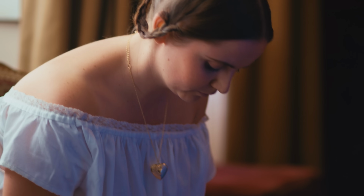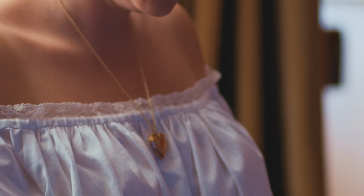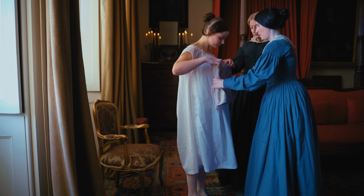Victoria's gold heart locket was a sentimental piece of jewellery that she wore constantly. It contained a lock of Albert's hair that she obtained a few days after their betrothal.